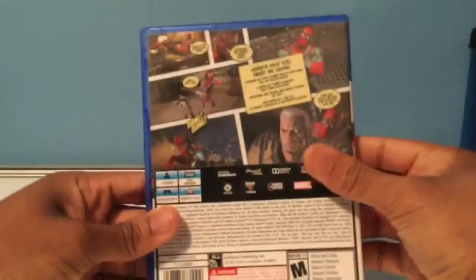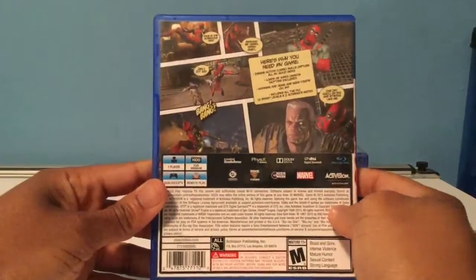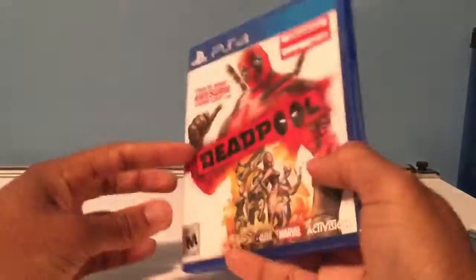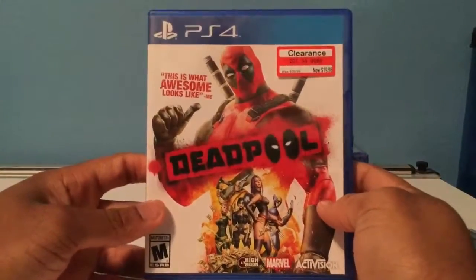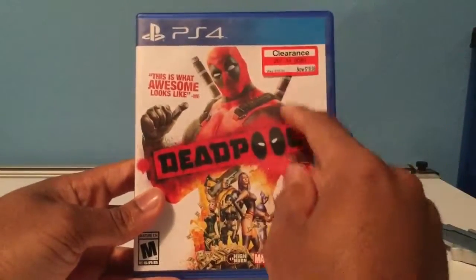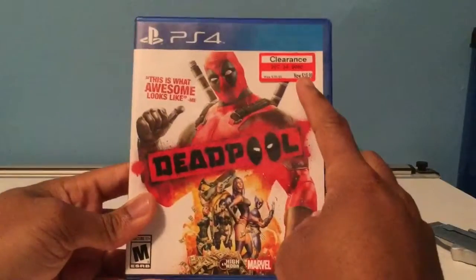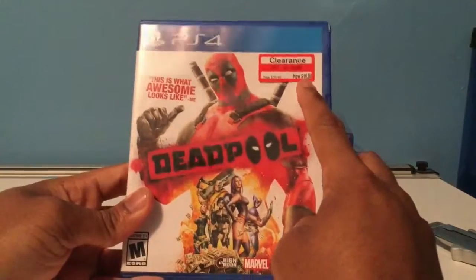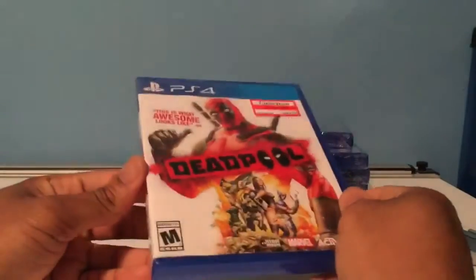Got this on clearance at Target. Pretty good. A game I kind of wanted to play, and it was getting harder and harder to find physical because I think it's out of print right now. As soon as I heard there was going to be a remaster, I wanted to play this. Although it's marked here at $19.98 for clearance, I actually got it half off, so I basically paid a little over $9 for this, which is pretty good.